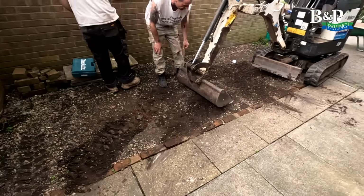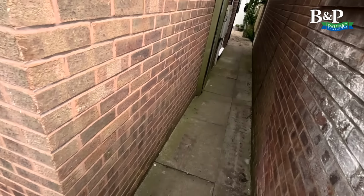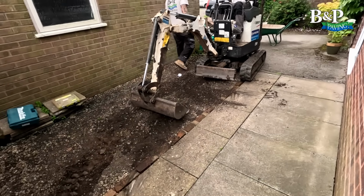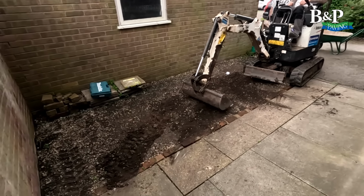Okay, so Chris has just come around the front now. I've just had to get the machine back out of here, which is easier said than done. Pretty tight, I think we had about 10 centimetres of space. But we've done it, and he's going to get cracking on this area now.